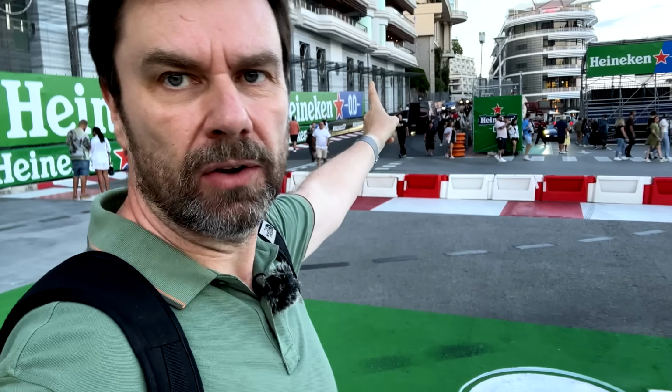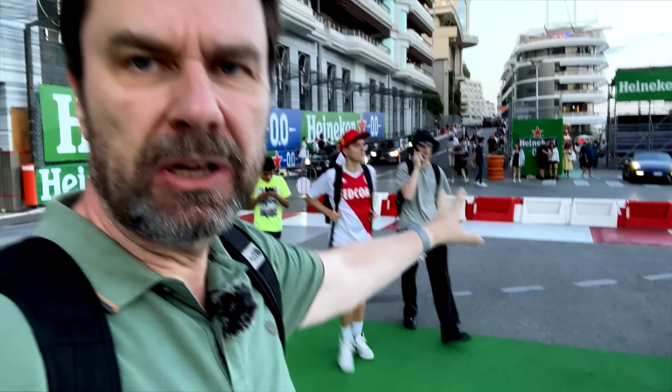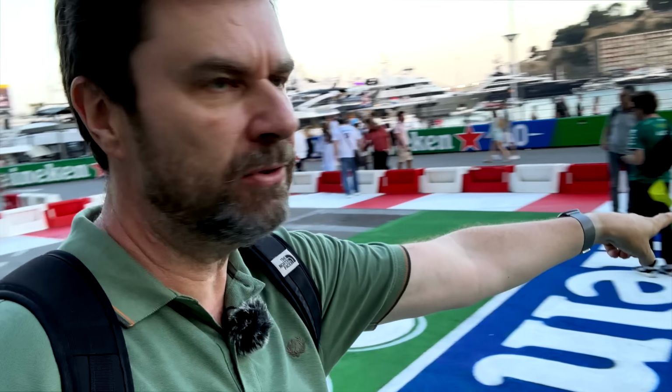Now I'm stood at the chicane. This is where all the cars come out of the tunnel here, come flying down, and then they go around here. All of these plastic red and white things have been put down because there's no racing right now. They obviously won't be there when they're racing. Anybody who watches Formula One will know that. You have the ones on the ground.